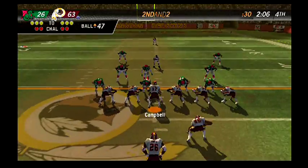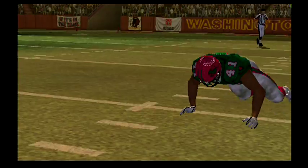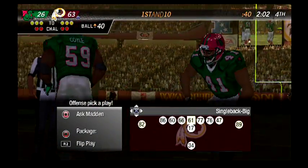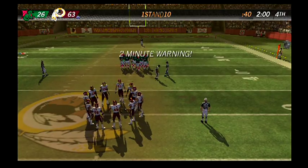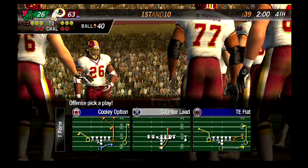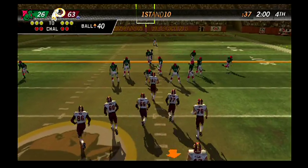The visiting team line up in a 4-3. With the counter play, number 53 is there on the stop at the 40. Portis picks up the first down. That's the second time on this drive he's been able to move the chains. Run the ball, get up slow, first and keep the clock moving. Ball on the 40-yard line.